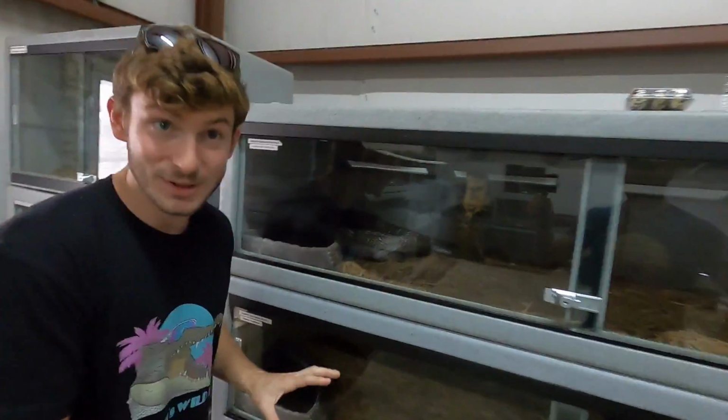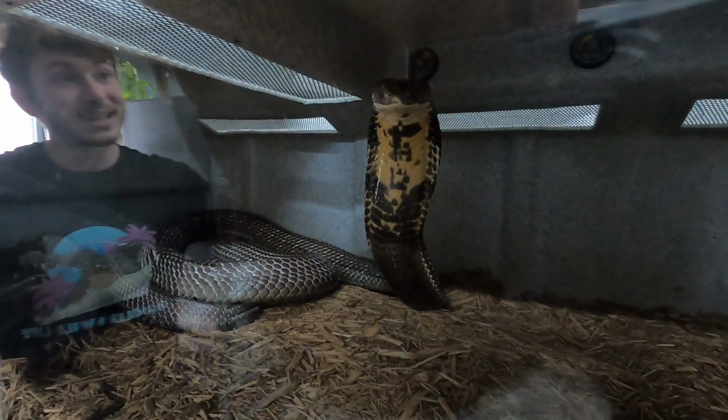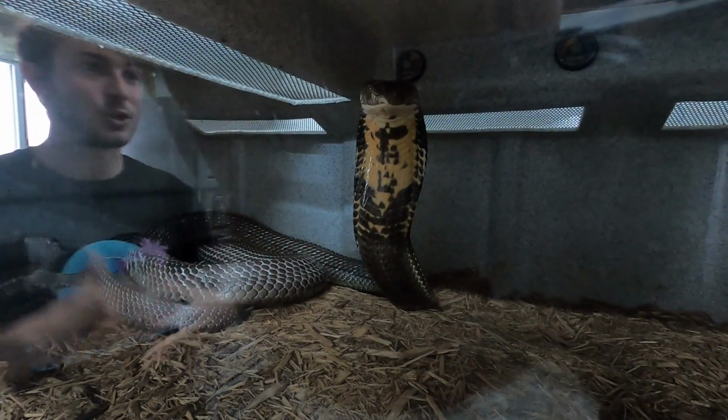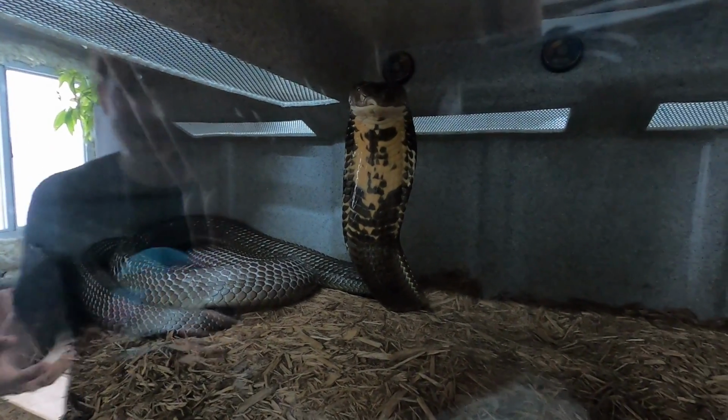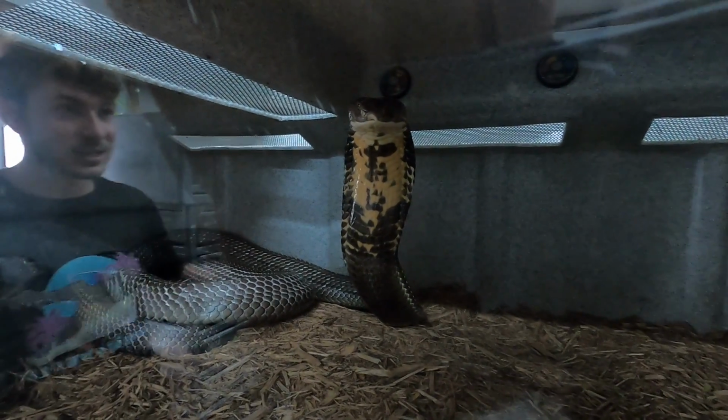So these king cobras are gonna feel like they're in the wild. They're gonna be able to climb. They're gonna have a little water feature. They'll be able to collect bamboo, bring it together to build a nest like they would do out in the wild. So there's so many things we'll be able to do with these animals and allow them to experience that they don't get to experience anywhere else in captivity.